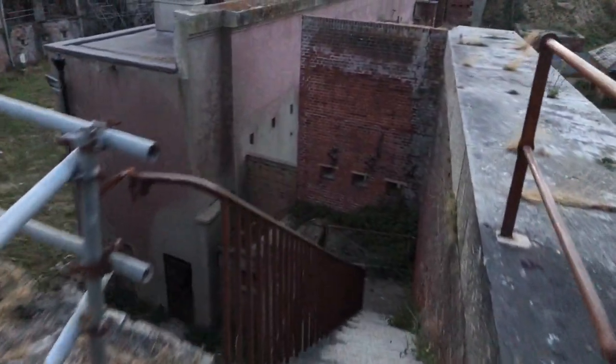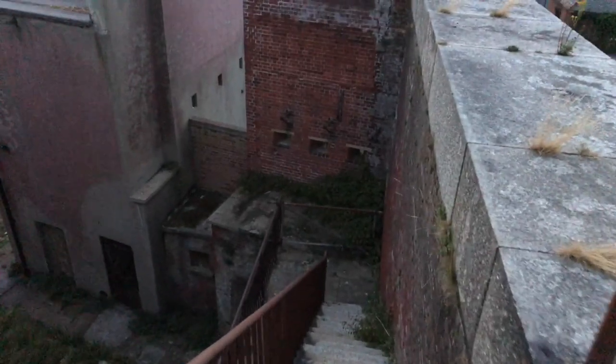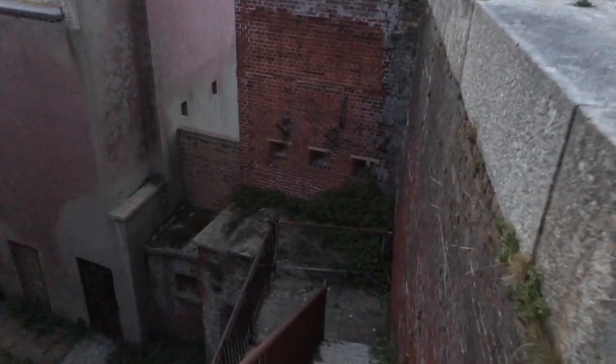But I'm here with a couple of friends tonight, and we're going to go and check this place out and see what interesting things we can find before they start redeveloping this place. I'm pretty sure we're going to be one of the last people in here before the place is literally locked down and the builders move in. So let's go and have a look and see what we can find.